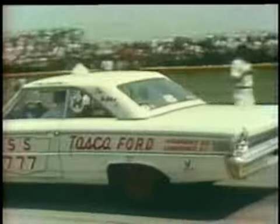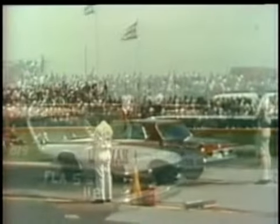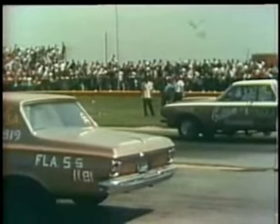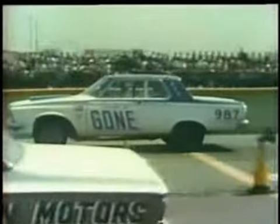It was incredible. The balance of power was shifting in Superstock racing. From now on, the Ford and GM drivers would have to deal with a full assault from Dodge and Plymouth. Stay with us for some Max Wedge thunder on the American Muscle Car.